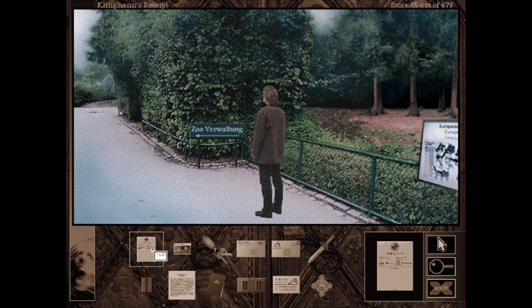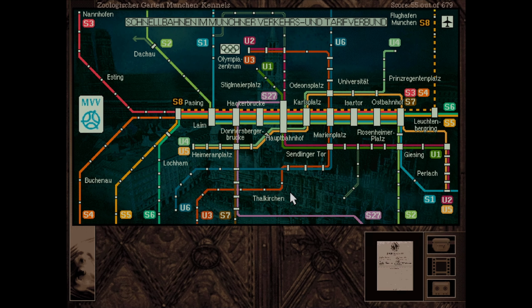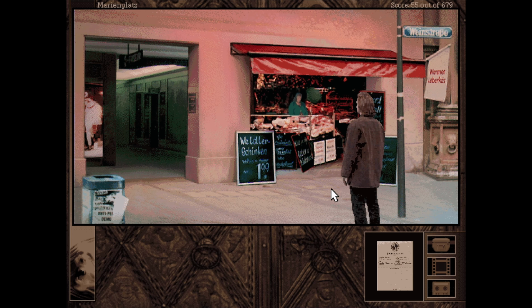I also tried using this with all of my inventory items. In particular, I thought the dagger may have done something, maybe to separate the layers, but that's not doing anything either. So at the moment, I'm not sure what to do. I'm going to look around a bit. In particular, I'm going to go back to Marienplatz, and show this receipt to as many people as I can, just to try and figure out what to do, because I'm lost. I don't know what to do next.